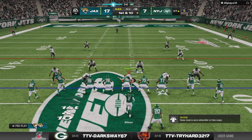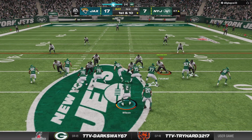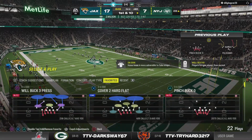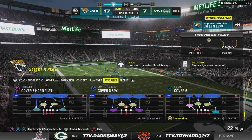So the line of scrimmage moves all the way across the 50 now as they come up first and 10. They go play action now. Wilson. Open man here is Conklin. And he's taken down inside the 30. It's another first down as they look his way again, this time 19 yards.